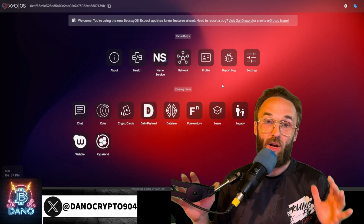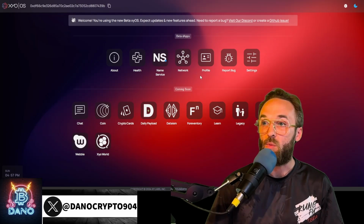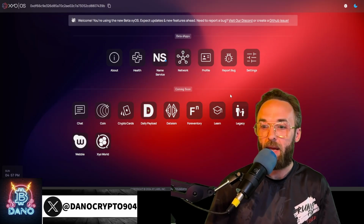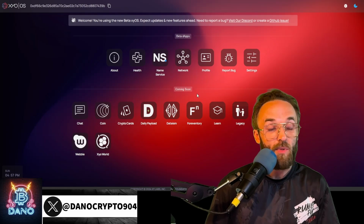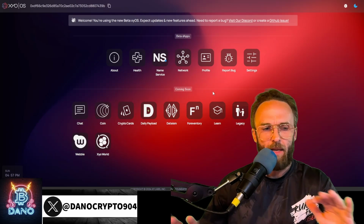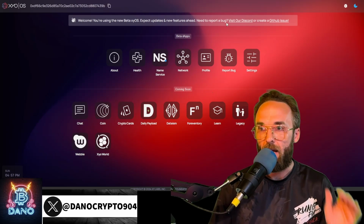This is super cool, guys. So I really love this. I think this is super bullish for XYO, and even just clicking around on this operating system and this application, I can see the potential of where this can go in all types of use cases when it comes to operating your own node on XYO.